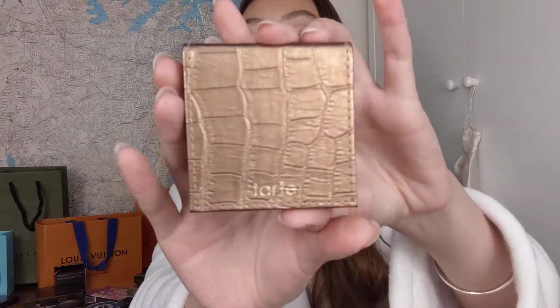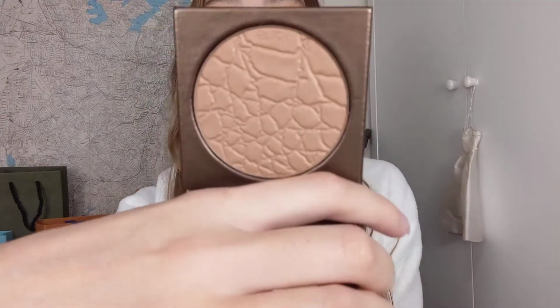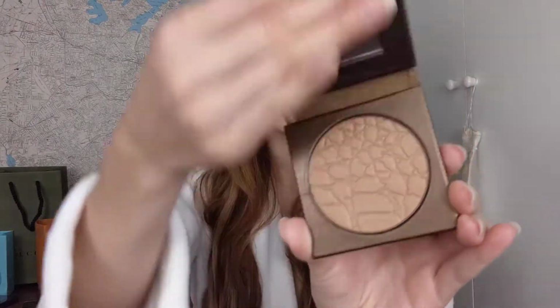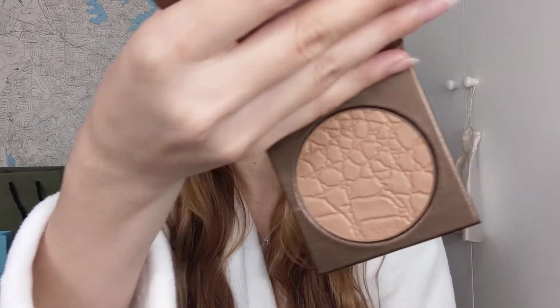I remember watching Miley Cyrus as a kid, like Hannah Montana, and she had this in her makeup bag. Like, Hannah Montana had this in her makeup bag. It looks like this. You open it up. Okay, I thought it was shattered on the mirror, but it's just got a protector on it. Anyway, this is what the bronzer looks like. It's got this crocodile print all over it from the bronzer, and you just open it up. It's got this gold Tarte detail. Open it up and it just looks like that.